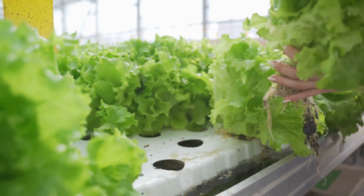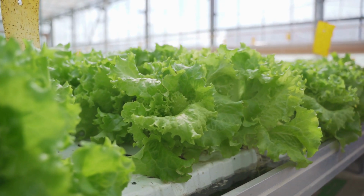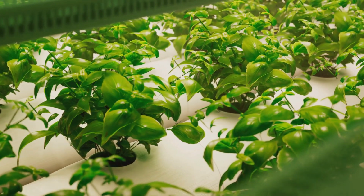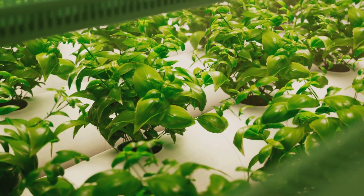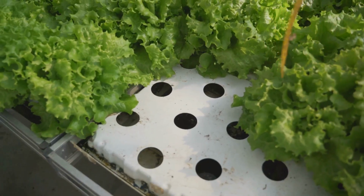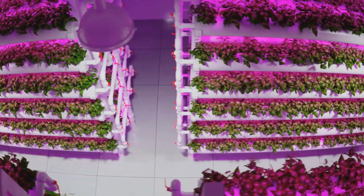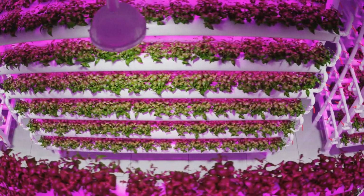Second, these systems can result in faster plant growth and higher yields compared to conventional soil-based gardening. This is because the nutrients are delivered directly to the plant's roots, allowing them to focus their energy on growing upwards and outwards rather than expanding their root systems in search of nutrients. Third, hydroponics is a water-wise method of gardening. It uses up to 90% less water than traditional gardening because the water in the system is recirculated, reducing the amount that is lost to evaporation or runoff.